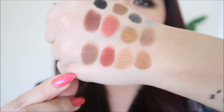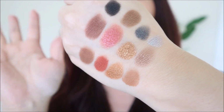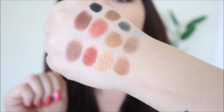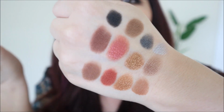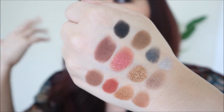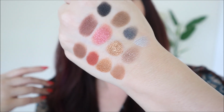Here's Brown Bombshell, Ebony Eyes, and Smoker's Lounge. I love the name of that, Smoker's Lounge. Look at this pigment. Look at this. I don't care if you're drugstore, mid-range, high-end luxury, what is this? This is beautiful. They blend out beautifully every time I use these. I'm like, why don't I use them more? They're so beautiful.